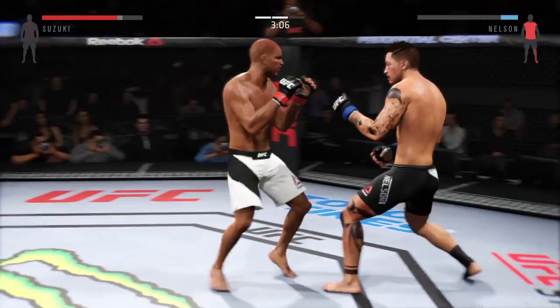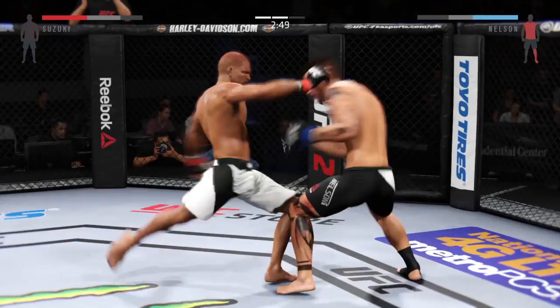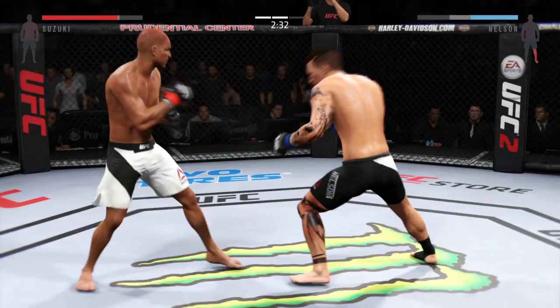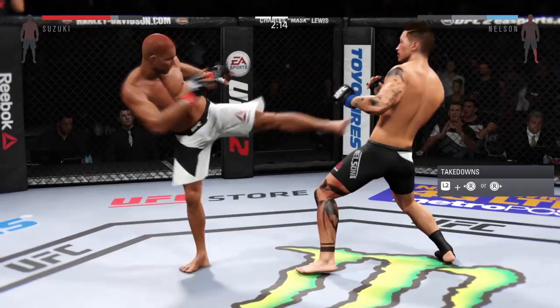Strong big shots. There's a nice combination. Oh, that's a big leg kick. Vicious shot to the body. There's a left that connects. Oh, he's landing. Big straight to the body by Assassin. And another head kick lands. His opponent needs to defend.